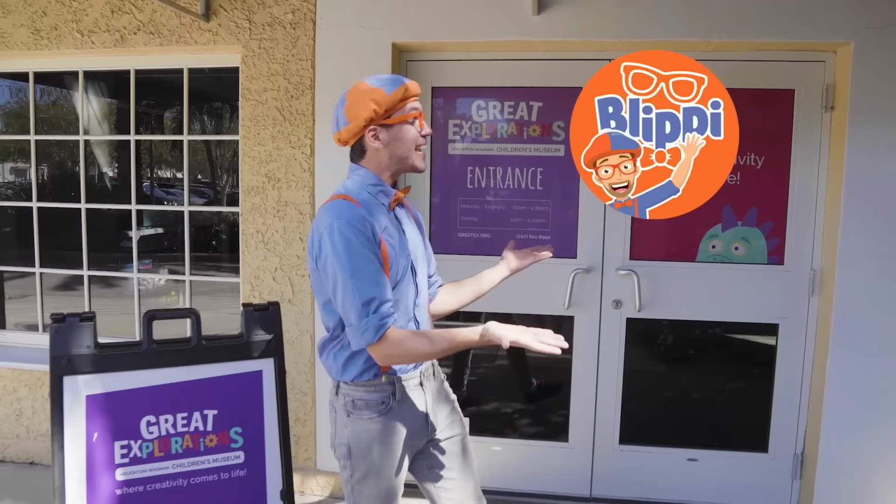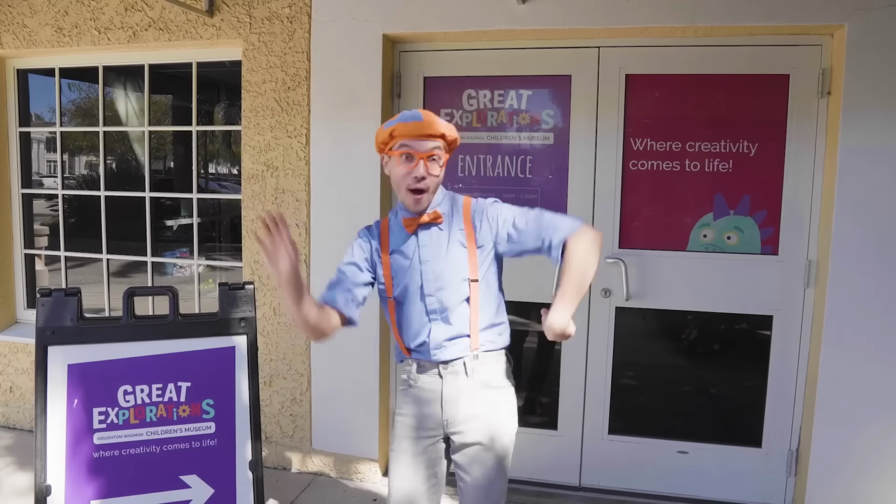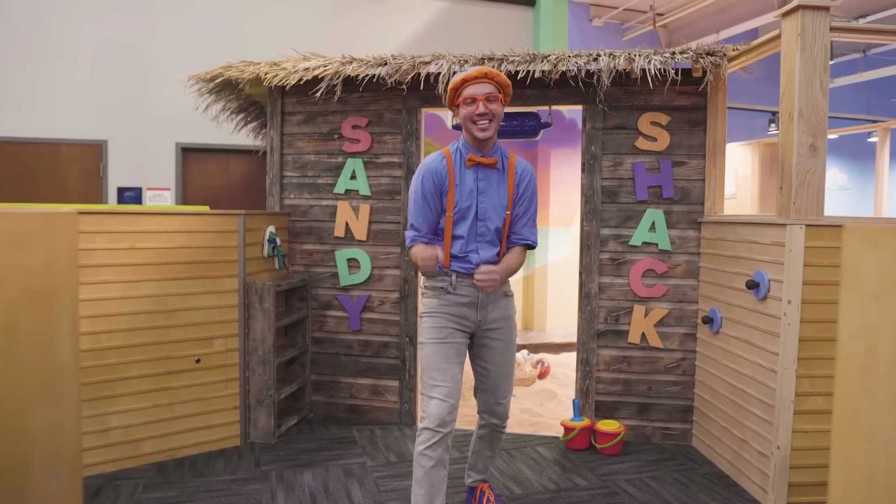It's me, Blippi! And today, we're here at Great Explorations Children's Museum in St. Petersburg, Florida! Yeah! And I can't wait to see what's inside and start playing! Whoa! Come on! Whoa! Look where we're at! The Sandy Shack! Yeah! It's a really big sandbox, and you and I get to go inside!